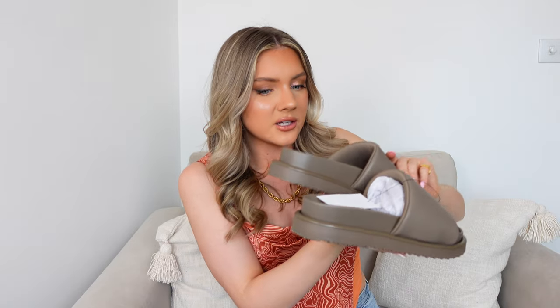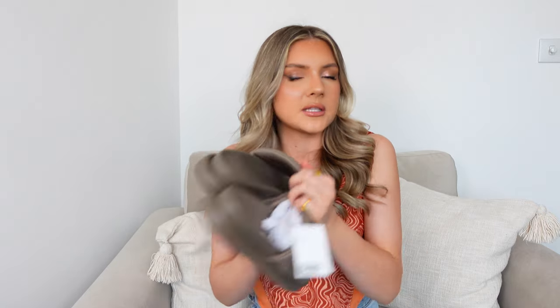And because they are slightly darker, I feel like you won't see so much dirt that goes on them, because I seem to really ruin my sliders. They've got a lot of padding in as well. I don't know if you can see how thick that is, but these are going to be so comfy. I'm probably going to wear them straight after this video around the flat, because they are giving me slipper vibes, but they're not slippers. I just love them. They are so, so nice.